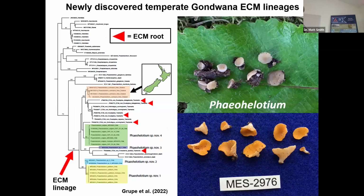Another example is this genus Phaeohalocium. So these little teeny cups. So this is on a Nothofagus leaf right here to give you an idea of how small that is. So these are little teeny cups occurring on soil. And this phylogeny is just showing you that there's some from New Zealand. These red dots or red triangles are ectomycorrhizal root tip sequences from Australasia. And then the other four are 4 species from Southern South America. And we had enough material to name 2 of the species, and 2 still need to be named.